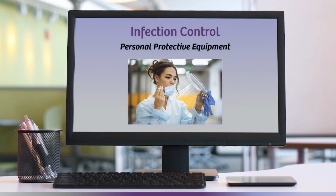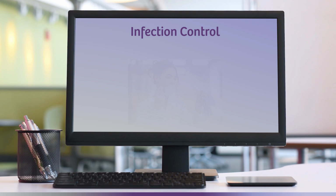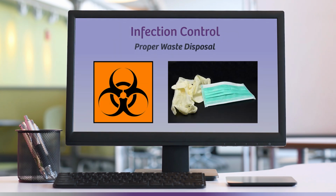Personal protective equipment, PPE. Depending on the situation, you might need to wear gloves, masks, or eye protection. These are your extra layers of defense against potential germs. Proper waste disposal. Correctly disposing of used tissues, gloves, and other contaminated items is a key step to contain waste and prevent germs from spreading.